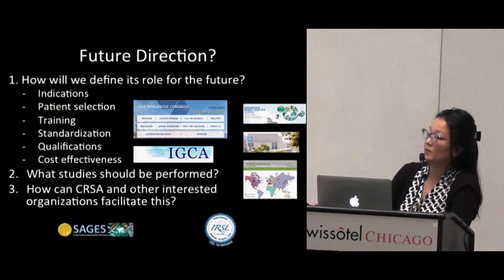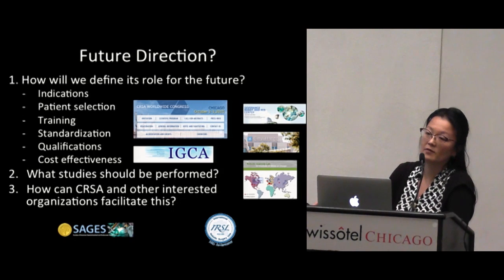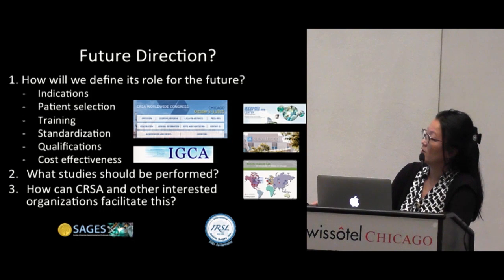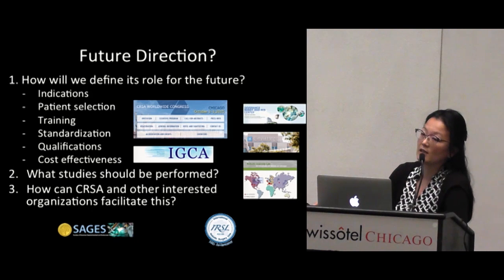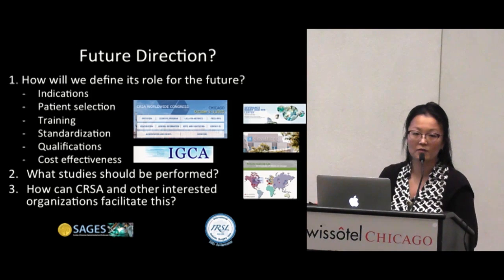And what studies should be performed? What can we do as a group to evaluate this efficiently and see what we really need to go forth from here? And how can CRSA or groups like CRSA, like SAGES, and these larger institutions, and the International Gastric Cancer Congress, how are we going to define the guidelines and the safety for our patients?